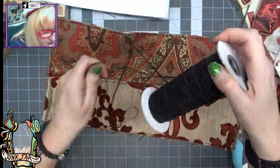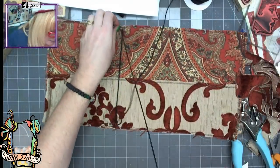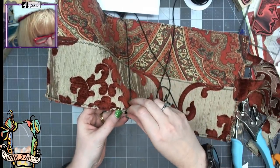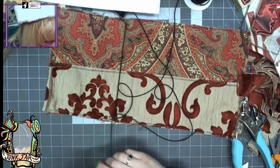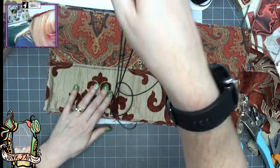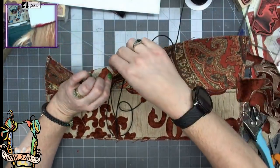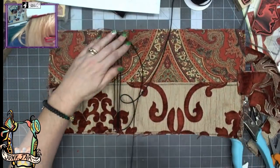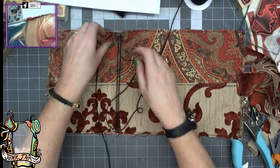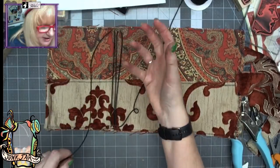Just kind of keep giving yourself some slack. Okay. Go down to the third hole. To the fourth hole, from the outside to the inside. Okay. And you want it somewhat loose so that your pages will stay in, but they're not real tight on there.